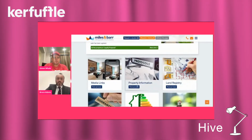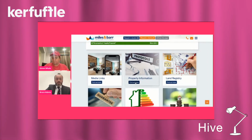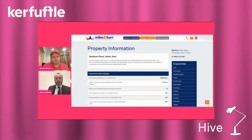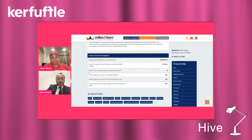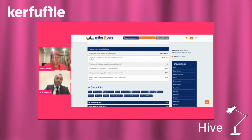The second part, what we see as the real game changer, as part of that legally prepared side, is the property information section. As a client completes their questionnaire, which will generate all of the TA protocol forms, that information is then pulled into this section here. So we've got an introduction, and a synopsis table that will show you some key facts about it.